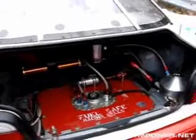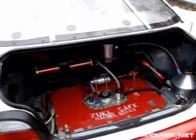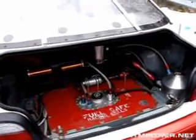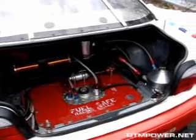What kind of gearing are you running in this car? I was running a 3.91 gear in there, and it was moving along pretty good. We just made a few changes in it, and I'll be utilizing that this year, to see how things work with a different gearing in it.